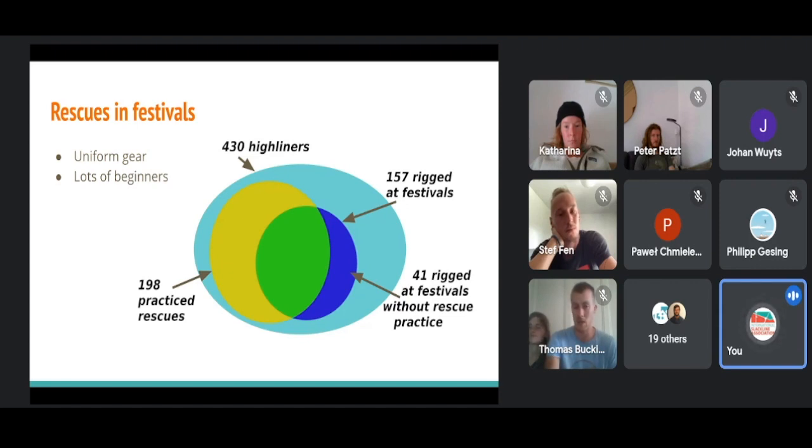So I would say this is for festival organizers: really have in your planning a dedicated moment for rescue practice. Maybe you have one extra day between the end of the rigging and the beginning of the festival, which is only for practicing rescues. And you're usually late on rigging, so you can also use that for finishing the rig.